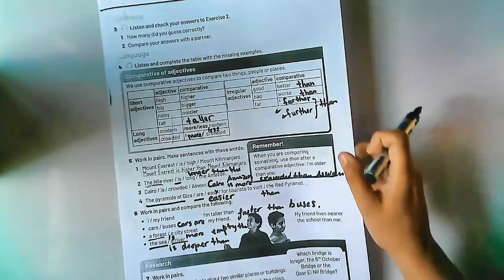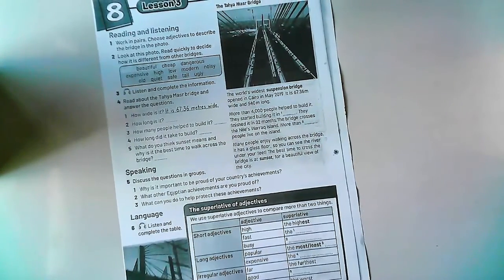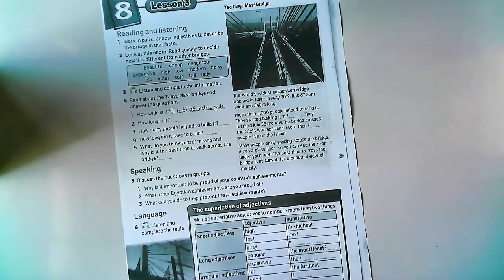Okay, let's go to page 16. Lesson 3, reading and listening. Okay, lesson 3, reading and listening.